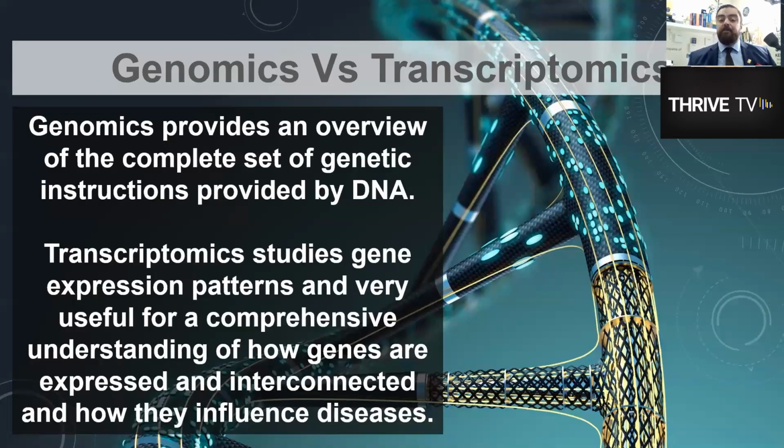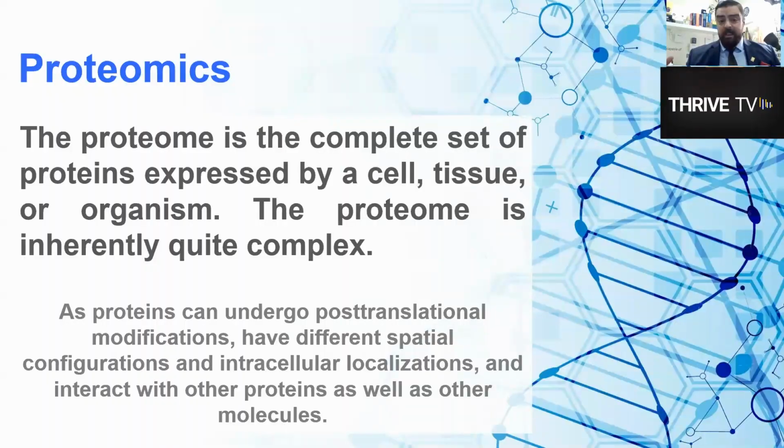So this is why we have certain differences between studying the genome and studying the transcriptome. Genomics provides an overall overview of the complete set of genetic instructions provided by the DNA, whereas transcriptomics studies focus on gene expression patterns, and they are very important for a comprehensive understanding of how genes are expressed and interconnected, and how they influence certain conditions, certain diseases, etc. So again, we are moving into more complexity.